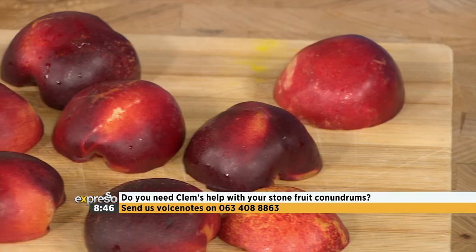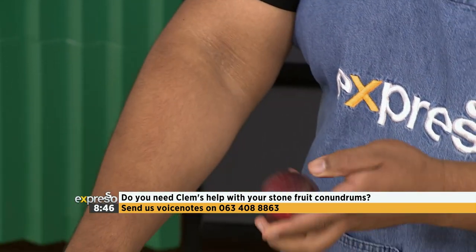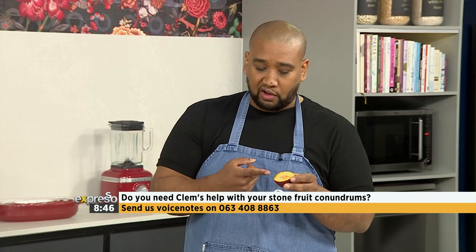You could do beautiful fans and fan it around the pan, but I like the chunk of the fruit. So what you gotta do is go around the equator, just like that. Get a nice grip and then you twist. Give it a good twist. Boom. And that's how you do it. Then just grip the stone, pull it out, and that's the half that you want.